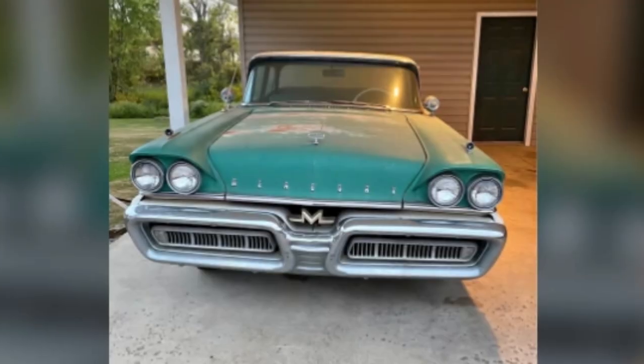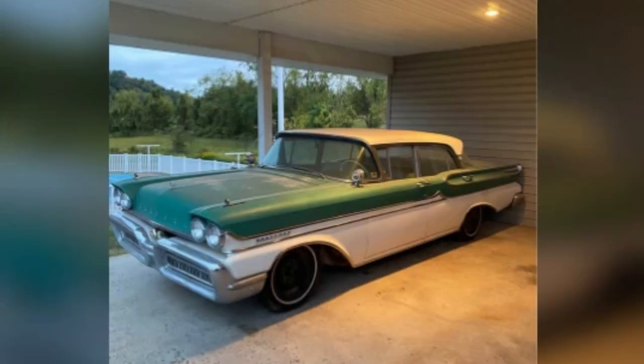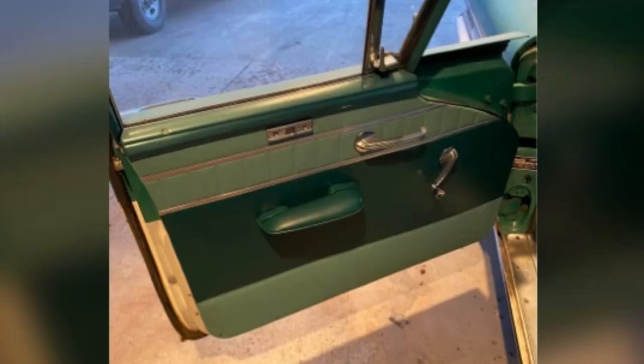While the listing does not provide specific details about the current interior condition, its originality suggests that much of the factory design remains intact. With its clean title, rust-free structure, and desirable V8 with push-button transmission, this 1958 Monterey stands out as a solid project for collectors and restorers alike. At $5,500, it represents an affordable opportunity to bring back a distinctive piece of late 1950s American automotive history.